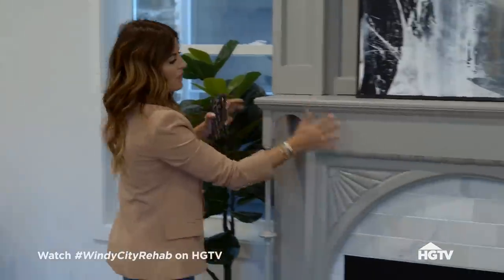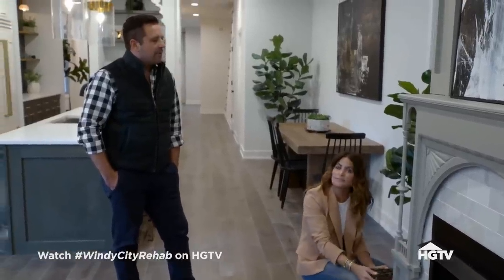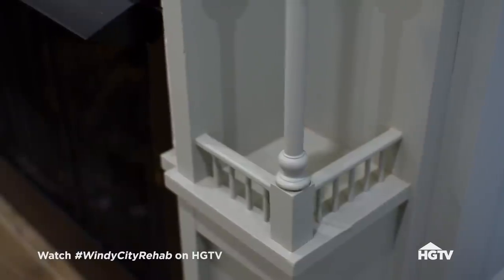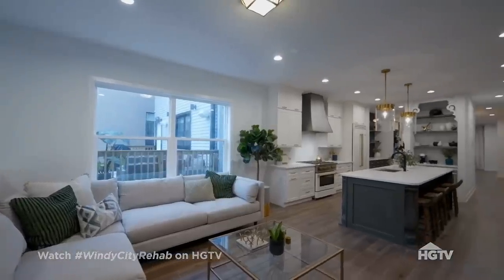This was the original surround, so from here down. And then Ari built these up because it was kind of dainty and it didn't make sense. Okay. But look at all the little details. You can put little candles in here. It's like a dollhouse almost. It is. It's so tiny. So now you believe me. We got a cloudy day today, and it's still so bright. Tons of light. So much natural light.